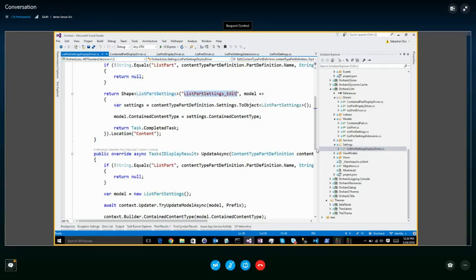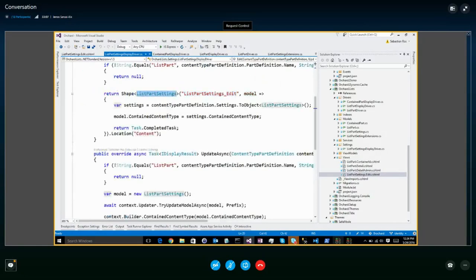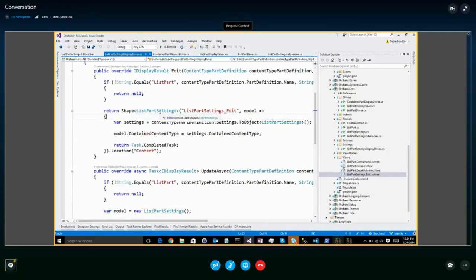So if I go to list part settings edit, views, here, this one. So this is my shape template, which will get an actual list part settings, okay, as the model. And this list part settings, the object I get, actually also implements IShape. So I can access if I want the attributes, the class, the ID and everything. The idea is that whenever you do that, it will create or reuse a dynamic proxy of that, which means it will create a subclass of this class, which will also implement IShape and IPositioned, so you can have access to the attributes, class, ID, and everything that a shape needs, and the shape metadata types and everything, alternates, whatever you want.